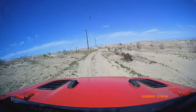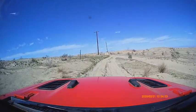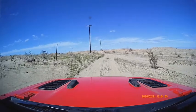There are a lot of washes in the stretch along the power line, making you wonder how much water flows through the area when it rains.